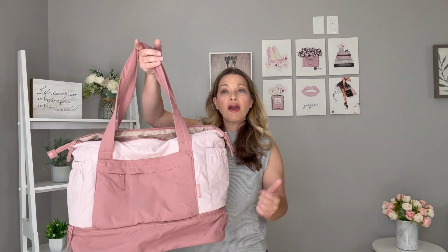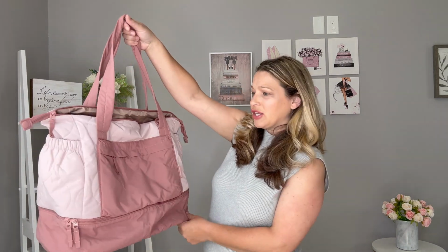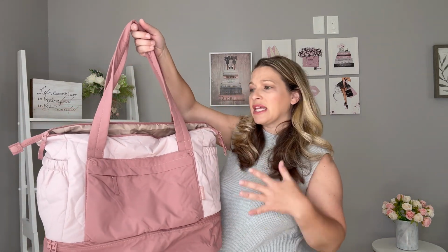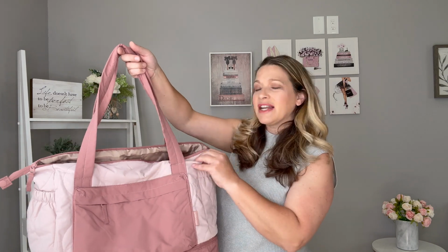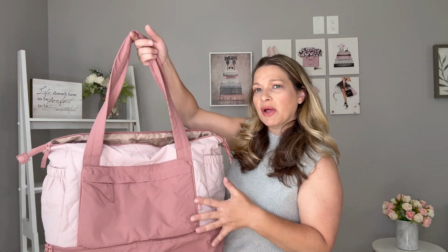So next up, I had to share this weekender bag that I just picked up. Now I have a few weekender bags, but they're a little bit bigger. So I think this is good for just overnight, 2 days. Maybe I could squeeze 3 days in here, but this is a really good size that's not quite as big as the other ones that I have. And I love that it's, again, puffer style. And I love the contrasting color blocking that it has.